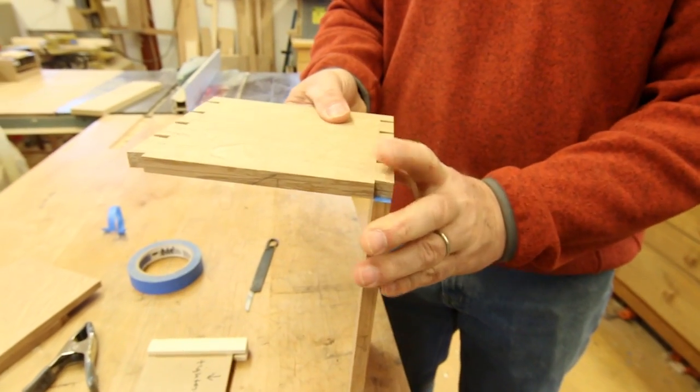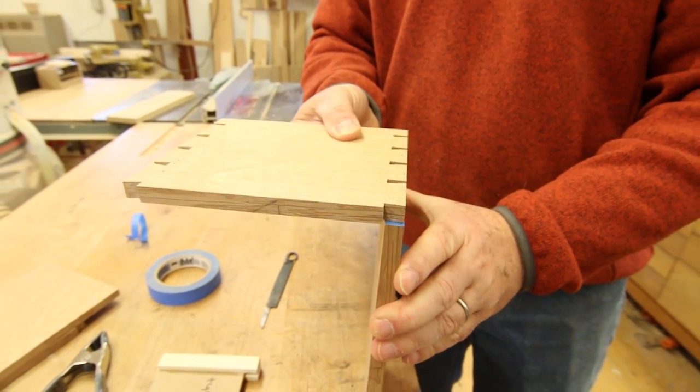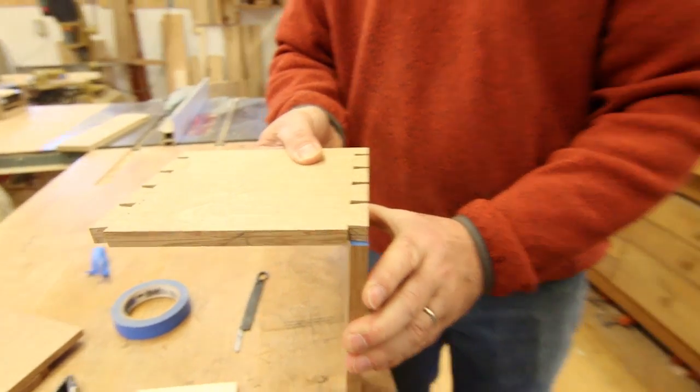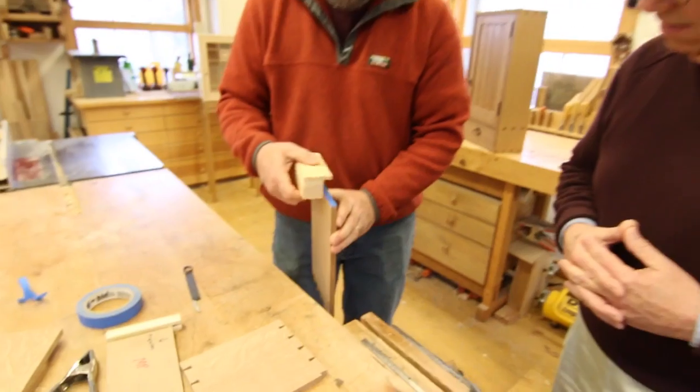So with this in place, the next challenge is we've got to hold these pieces together in a way that isn't slipping and sliding around while we mark those lines. I usually get my mother-in-law to come out and hold them for me. Unfortunately, mine doesn't live too nearby.